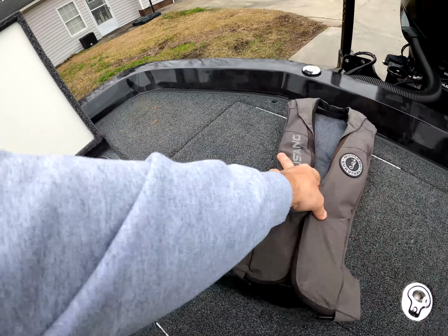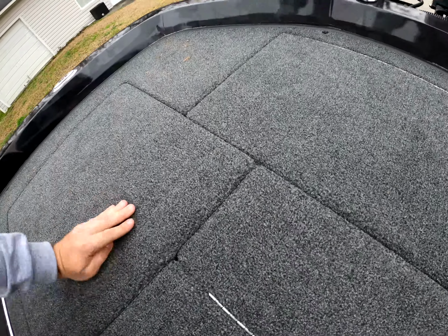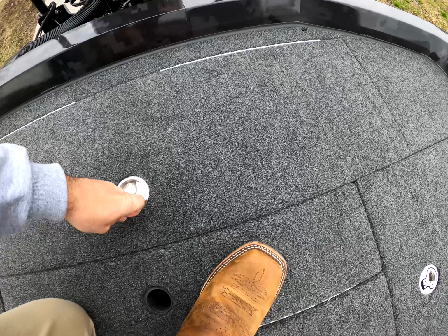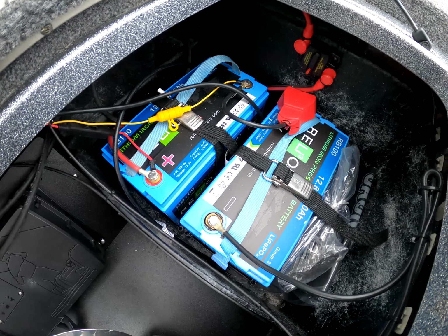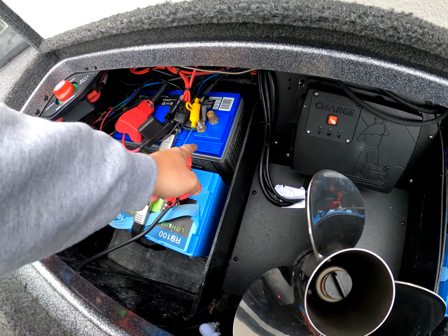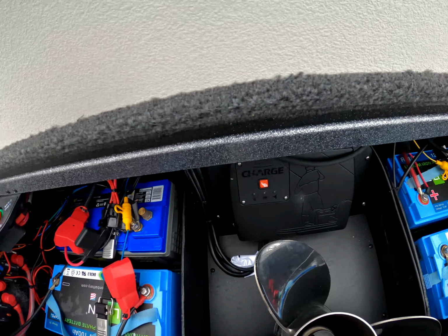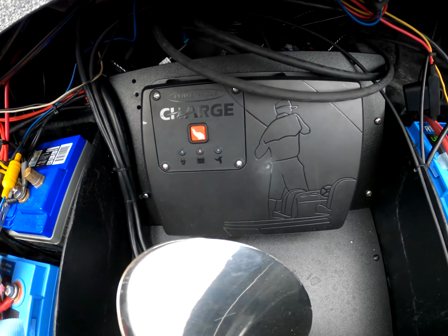But we'll move on to the battery compartment here. Show you what we got going on in here. This year changed things up a little bit from the years past. This year I'm going to be running 3 Relion trolling motor batteries, and I still kept my X2 cranking battery. What's pretty cool about this year is I'm running a Power-Pole charge system. So that is definitely the deal.